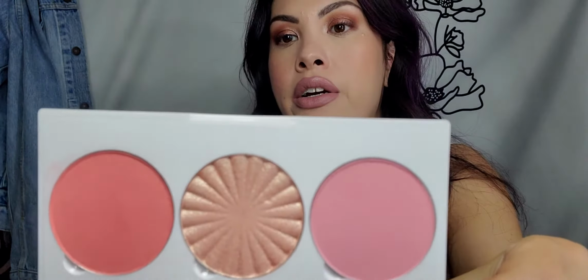So this looks more peach inside of the pan, as you guys can see here, but it's actually got more of a pinky color to it. I did use it. I do like it. I like everything that's Ofra. Did I say Huda? I hope I didn't say Huda. That's Ofra, if I didn't say that already.